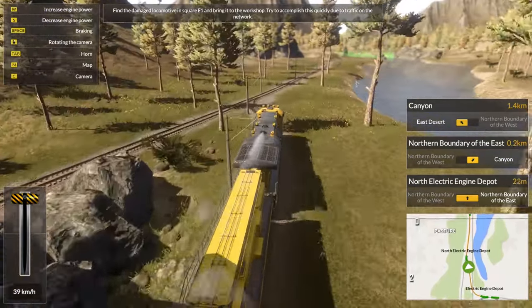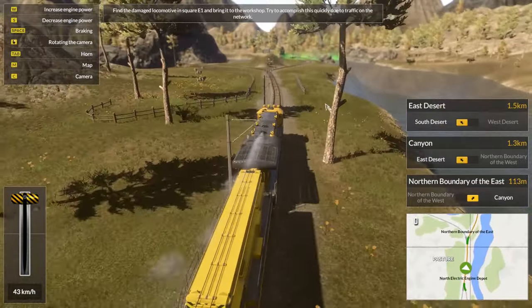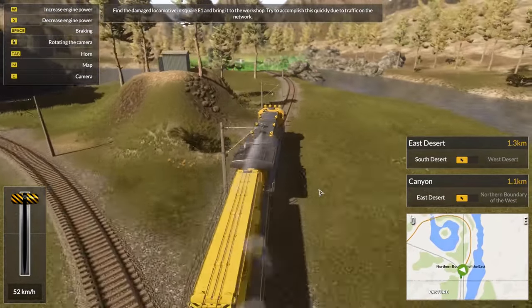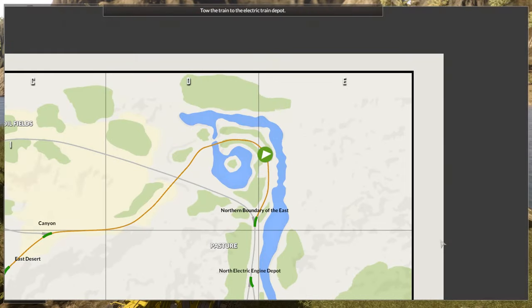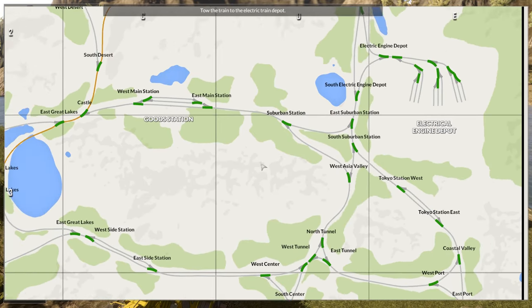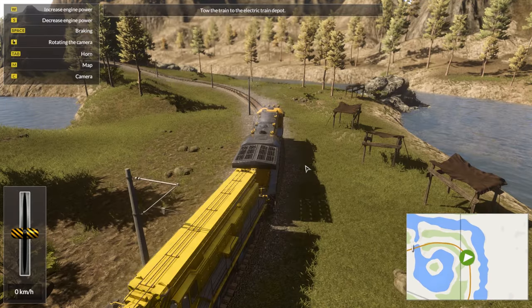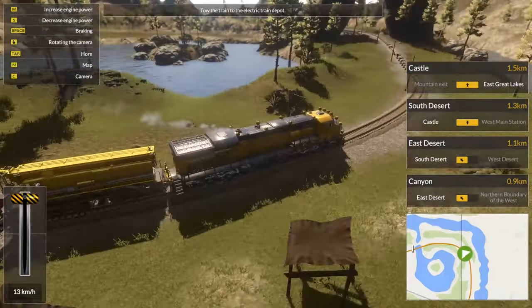Awesome. Oh, it's right up here. I can see it. That's the ticket. Hopefully we won't have to crane it. Hopefully it'll be one of those early missions where we just roll into the place. Yep. No crane needed here. And now we have to head back to the electric station. So, got that. This is going to be quite the trip around. So I'll tell you what, y'all. I will be back in a hot second. We'll make a little cut. And I will be back in a hot second.